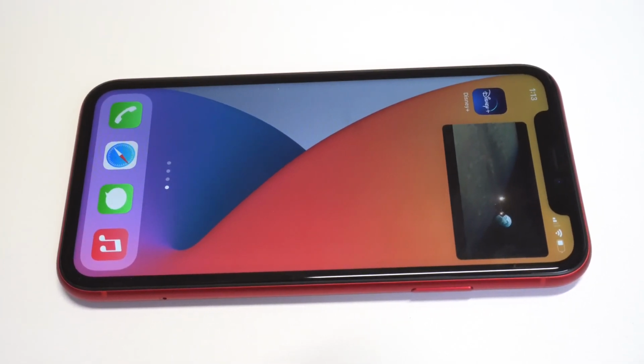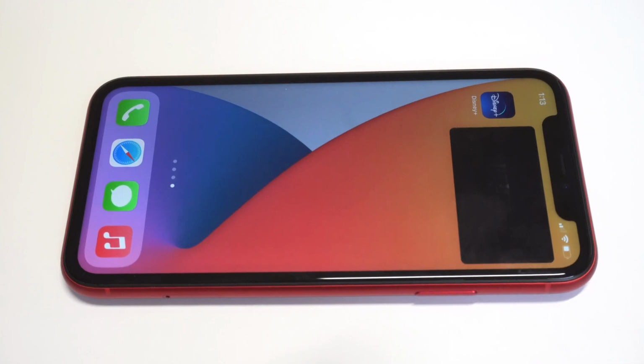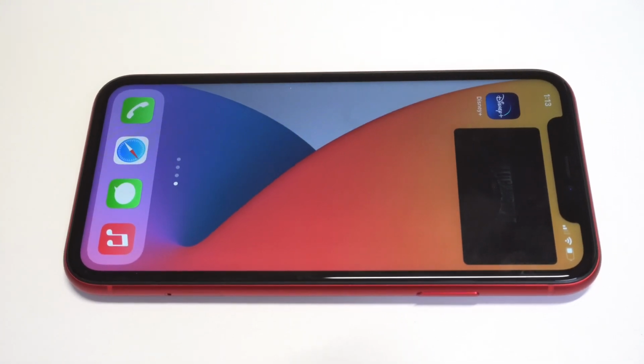All right, so with the official release of iOS 14, I want to go back into how to watch videos on your home screen while you're doing other things.